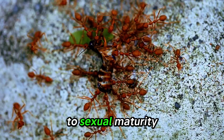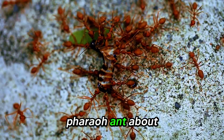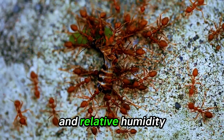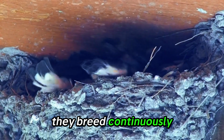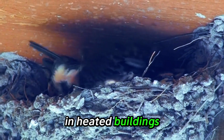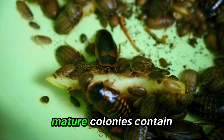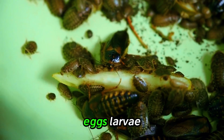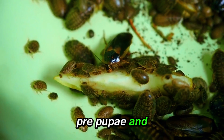From egg to sexual maturity, it takes the pharaoh ant about 38 to 45 days, depending on temperature and relative humidity. They breed continuously throughout the year in heated buildings, and mating occurs in the nest. Mature colonies contain several queens, winged males, workers, eggs, larvae, pre-pupae, and pupae.